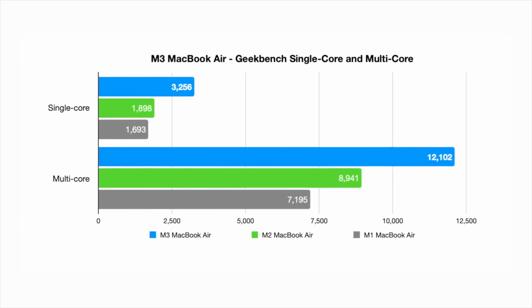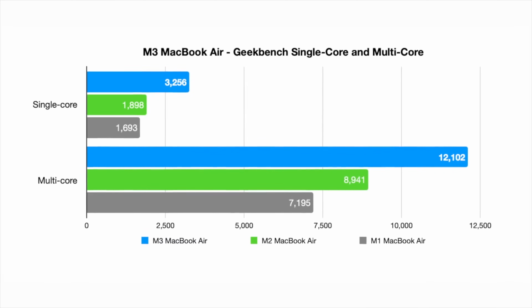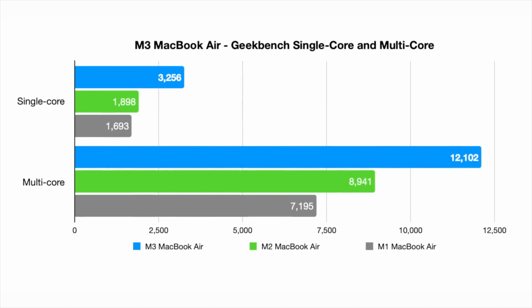Looking at the performance, there is quite a difference between the trio of processors. In Geekbench 6, the M3 had nearly double the performance of the M1 chip. The multi-core followed suit, again nearly double that of what we saw in the M1 chip.